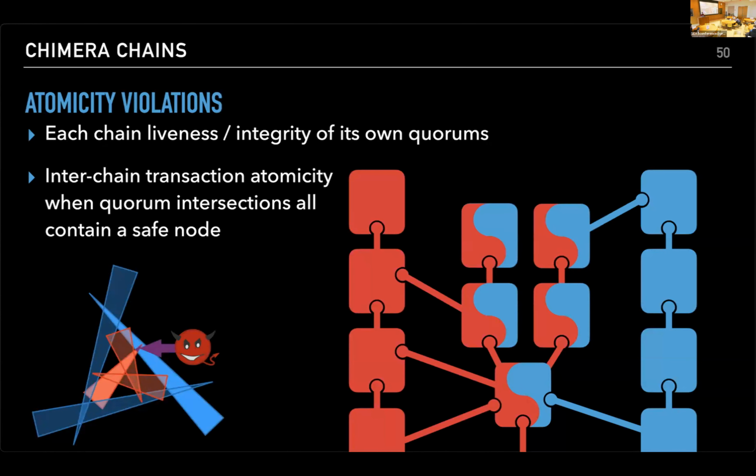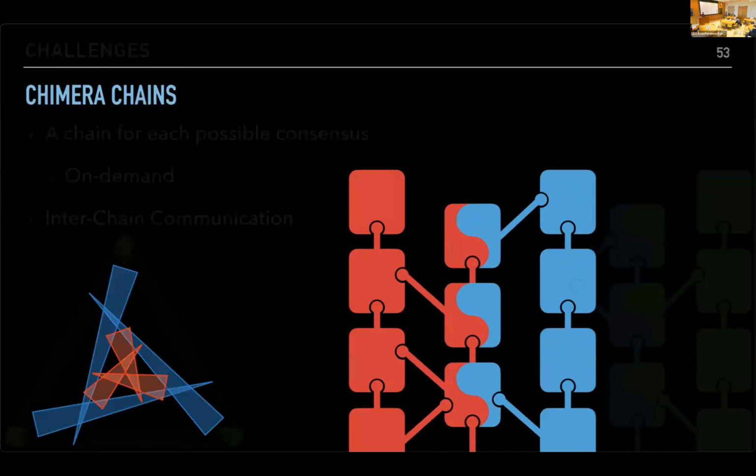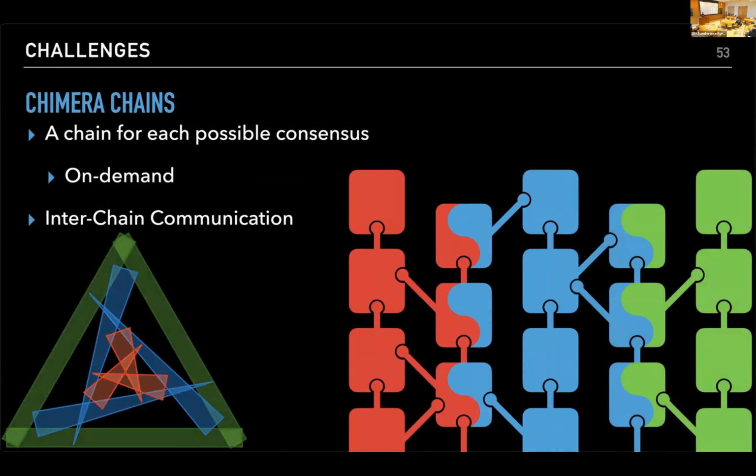So we can quantify exactly what we get from this atomicity. The two state machines agree when their quorums pairwise intersect on a safe acceptor, and the atomicity guarantee is simply that the chains the replicas agree on will be the same. And so long as those intersections remain safe, we can offer these cross-chain atomic transactions. This works even in an arbitrarily large universe of chains without any global agreement on what our integrity assumptions are and without any particular global ordering.